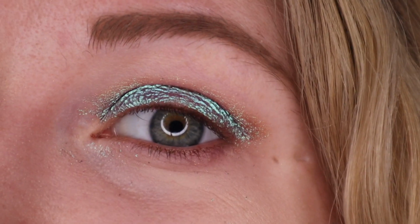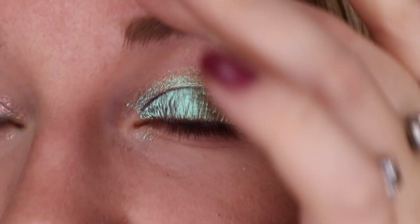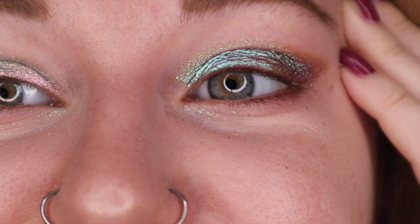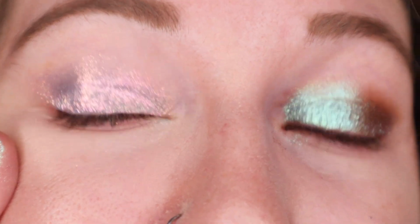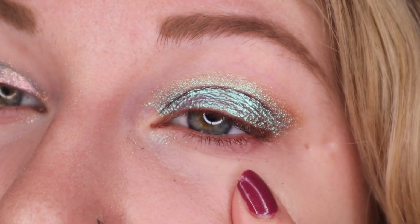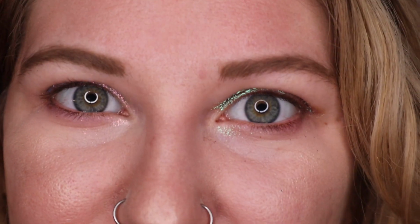This is a liner. That would be really cool, like a wing out of it, and maybe even extend it underneath. That might be in my future. I'm obsessed. I thought this was going to be my absolute favorite of the whole collection, and I think she just got beat, but I love them both. Okay, let me wipe these off, and then I have a couple more for you.